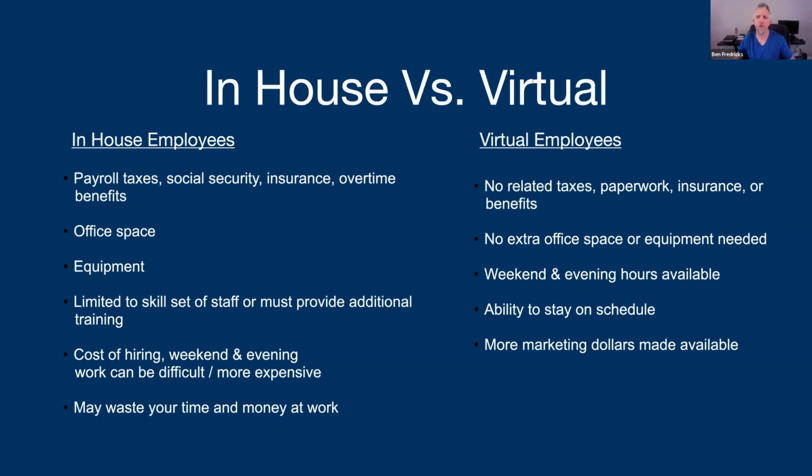So when I started looking at virtual, I'm like, okay, there's no related taxes, paperwork, insurance, or benefits that I need to pay. There's no extra office space or equipment that I need. Weekend and evening hours are available if I need them, right? They have an ability to stay on schedule, and then I can use the difference and create more marketing dollars to make more money, which is why we're all into this, right?